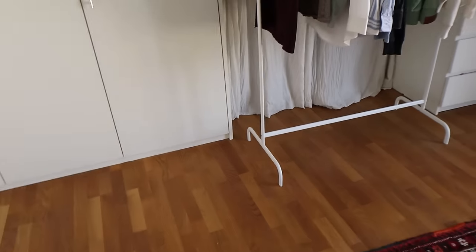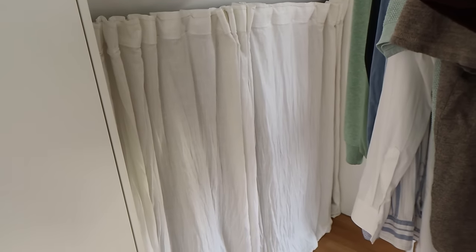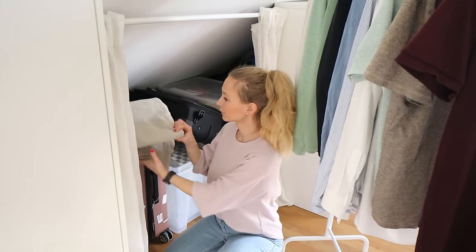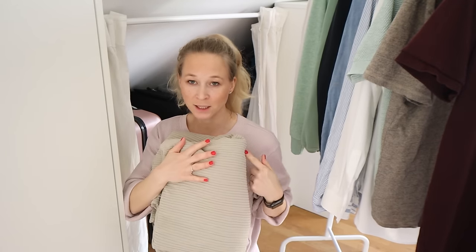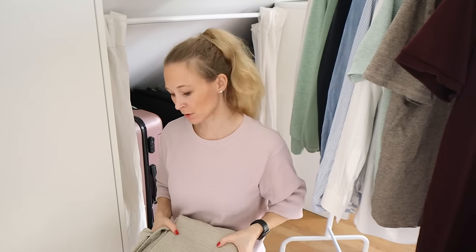So there is one more area I would like to go through and this is behind these curtains. I'm going to grab my tripod and I know that there was one thing for sure I can let go of, but let's have a look if there is even more. So this blanket can go. My mother gave it to me because I needed a blanket. And she told me she has this one, but then I ended up not needing it. So I'm going to get rid of this one.